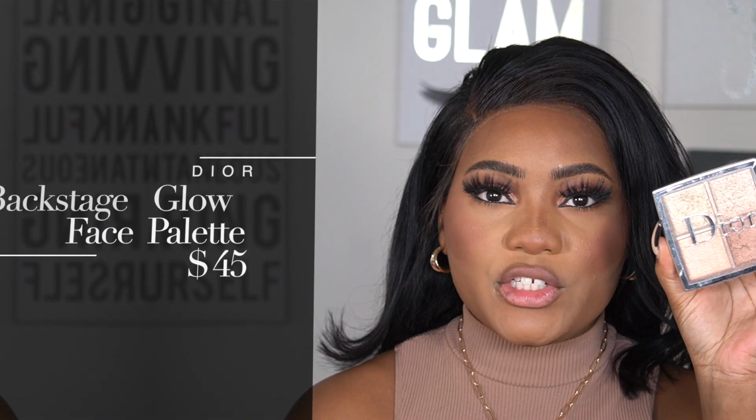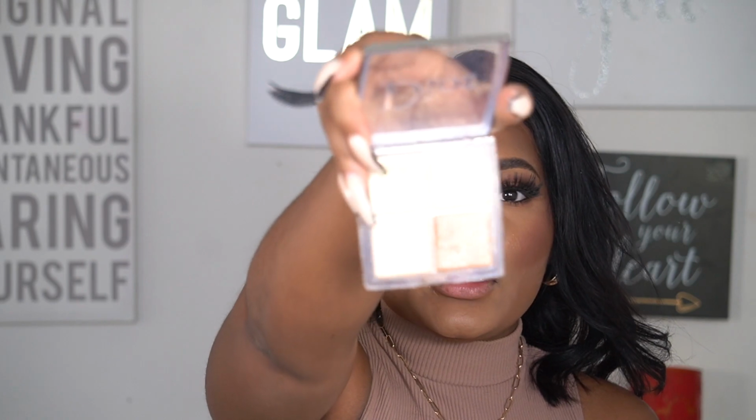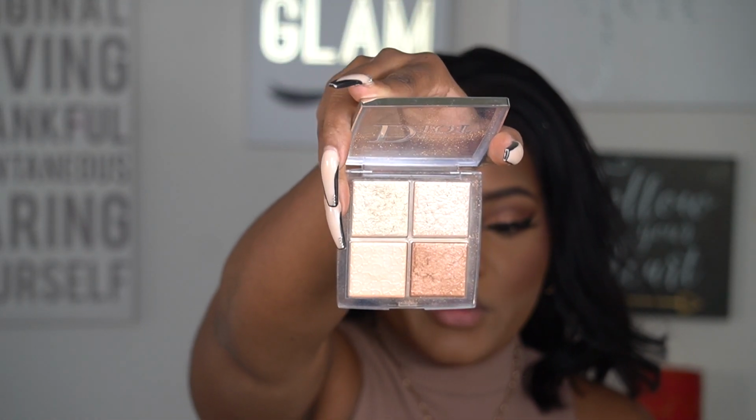Alright, so for highlighter, I'm going to be using my Dior Quad Show. This is the Backstage, and it's just beautiful. I like to take all 4 of these and really put it all over my face. I like to mix all 4 of these, and it creates the perfect highlight. And I'm still highlighting. I'm gonna highlight until the wheels fall off. Doesn't it just melt into that contour and the blush? It's just so pretty, you guys.